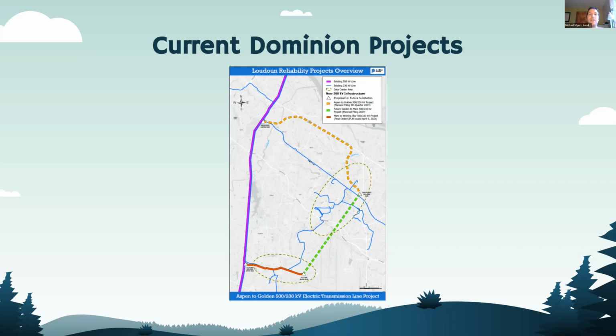So basically, these are all 500 kilovolt lines, so big transmission lines, because they need to move a lot of power. And then there are a variety of associated substations with that. So what we're going to do is look into this Aspen to Golden a little more in depth, and I have some closer pictures of it to give you a little more context. So we'll go to the next slide.